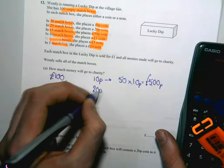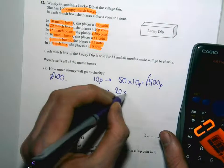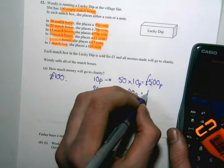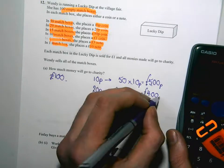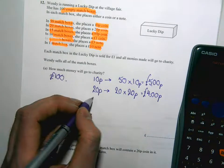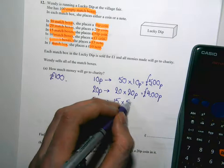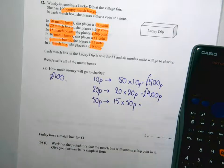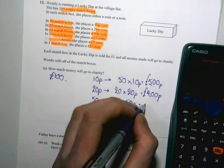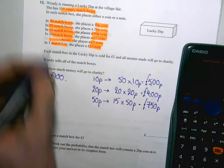Let's look at the 20p ones. 20 matchboxes, 20p. So 20 times 20p. If we do this, this is 400. Do it on your calculator if you want, it doesn't really matter. 400p, which is £4. 15 matchboxes, which is putting 50p. So the 50p's, 15 times 50p. How much is that costing her? Let's do it on the calculator. 15 times 50. 750 pence, which is £7.50.